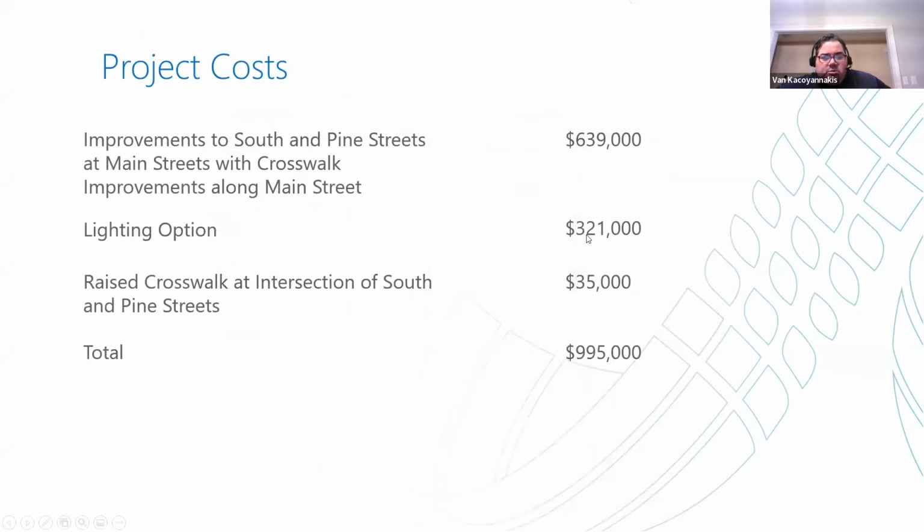Project costs, as it's broken down: the improvements to South and Pine Streets at Main Street with the crosswalk improvements along Main Street is $639,000. The lighting option is $321,000. And including an additional raised crosswalk at the intersection of South and Pine on the east side is roughly $35,000. And that's to ensure that the roadway will drain properly, placing the raised crosswalk in that area. Totals just under $1 million.